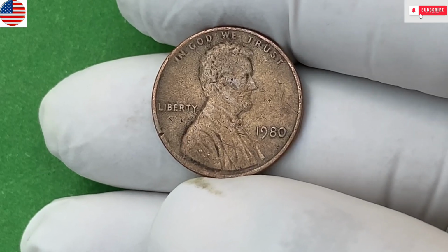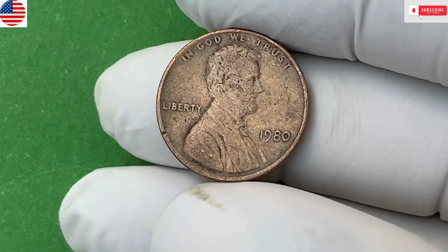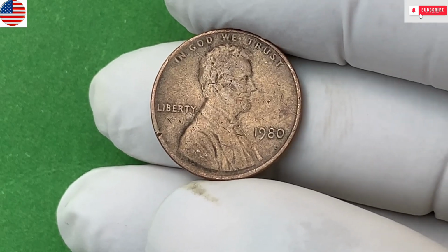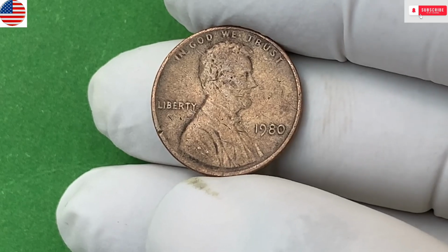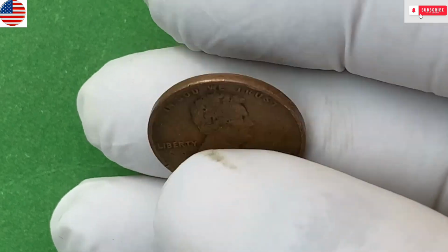It was a year of cultural shift and economic change. Ronald Reagan was on his way to the presidency, the U.S. economy was battling inflation, and Americans were stepping into a new decade with both hope and uncertainty. Through it all, life carried on, and the U.S. Mint was busy producing billions of coins for daily commerce. One of the most commonly produced coins that year?